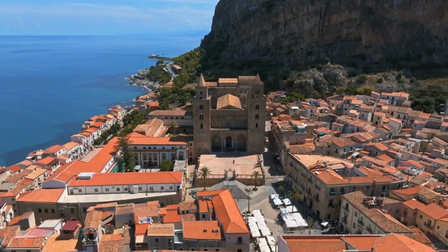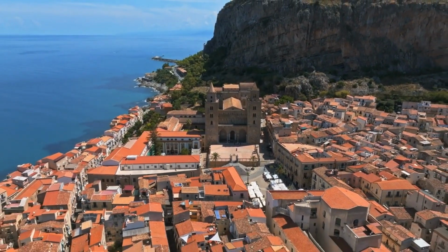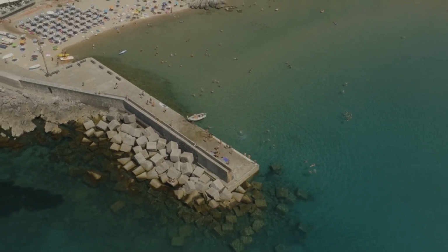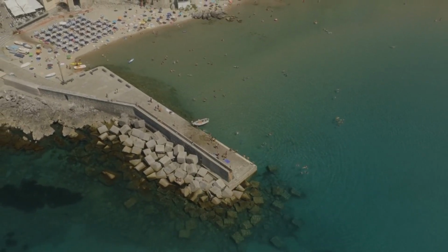A delightful village bathed by blue waters and overlooked by a fortress. This is Cefalù, a pearl of Sicily. Easy to reach and to love madly. Cefalù is a delightful Norman town nestled on the shores of an azure sea and dominated by a fortress so famous that it is known simply as the Rock.